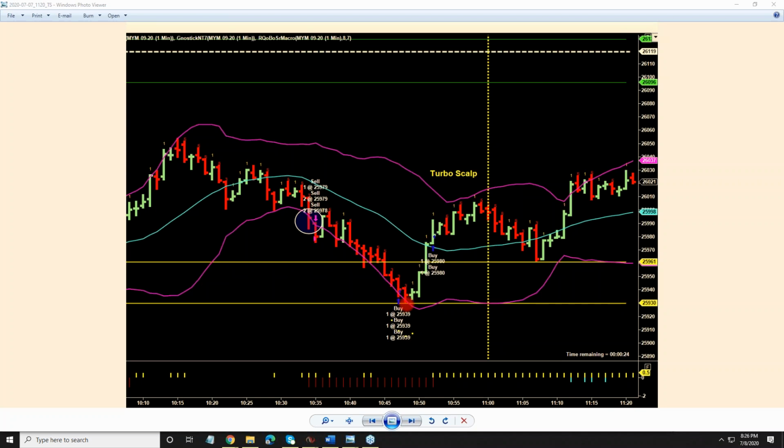Look at the kiss. Just went right down there and kissed that level. Can't make this up, guys. That's why these levels are really that damn good. They really are. And then the market just bounced off it.